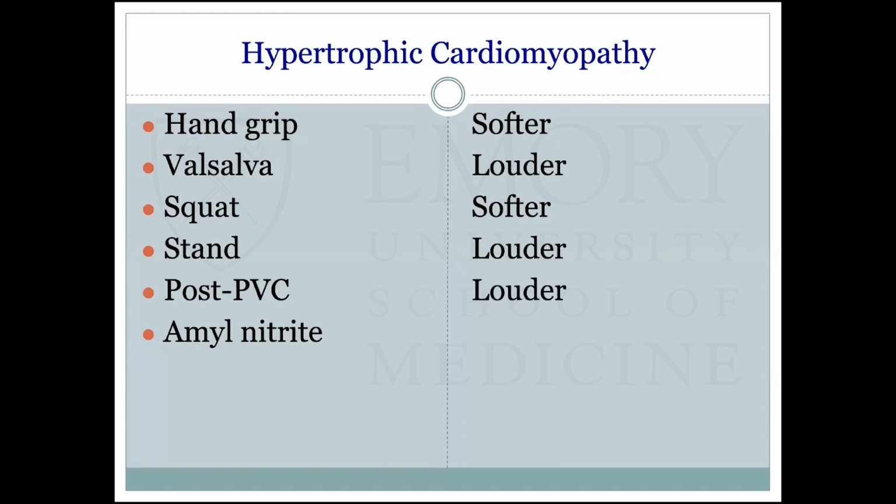Post PVC again, this is the Brockenbrough, another German, Brockenbrough effect. Increased contractility causes the murmur to be louder.